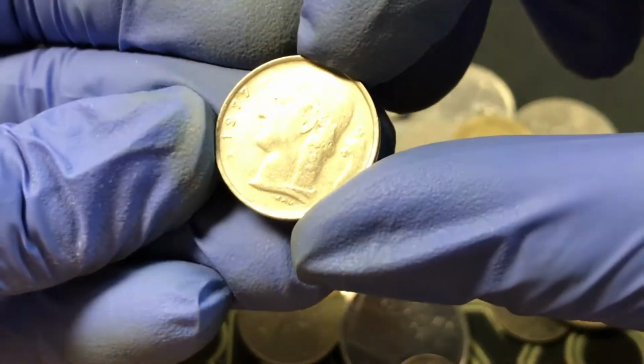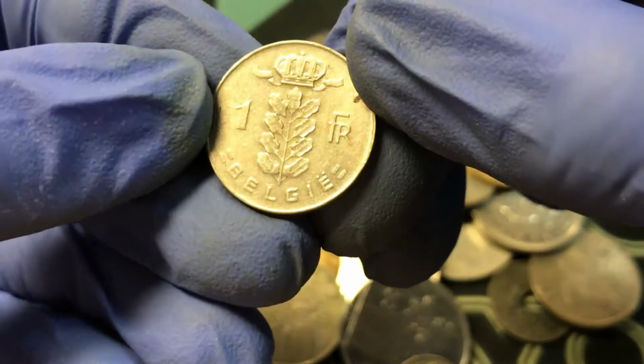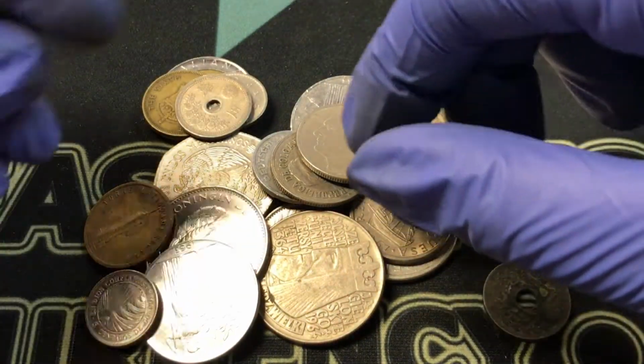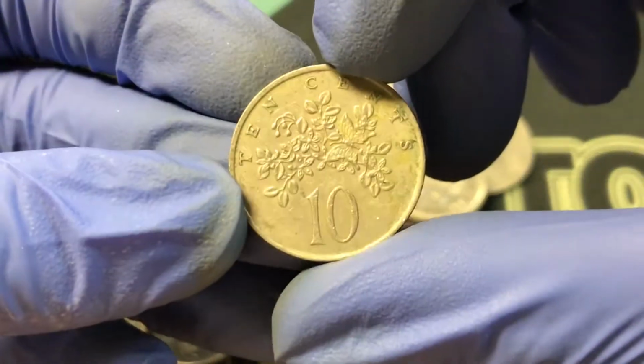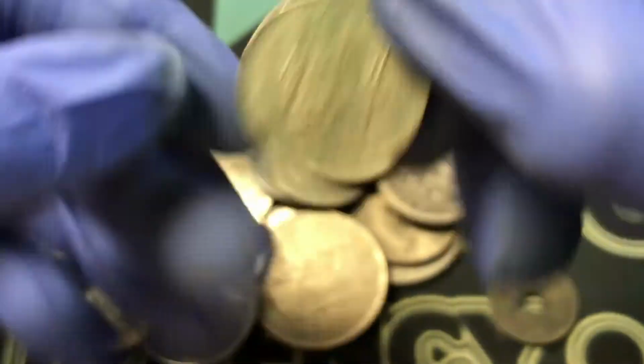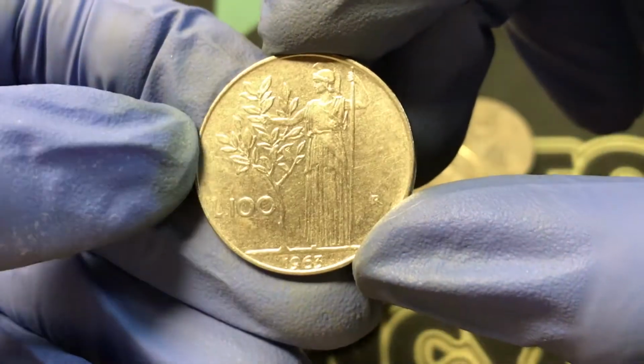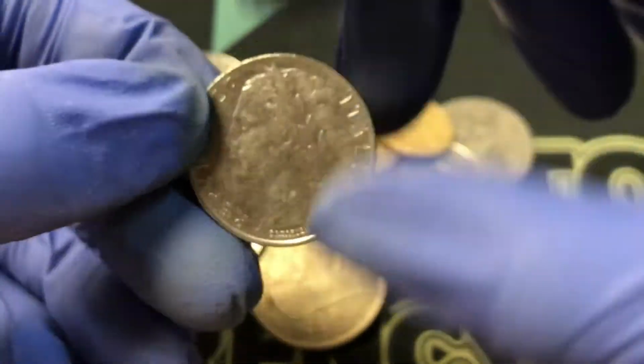This is also one of my least favorite. 1977 Belgium, 1 franc, and can't wait to see if there isn't anything. I feel like there's some cool stuff still, though, in this hunt. 10 cents from Jamaica, also has some signs of corrosion, and a 1963 100 lire from Italy.